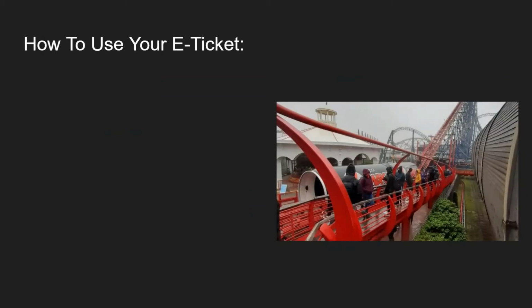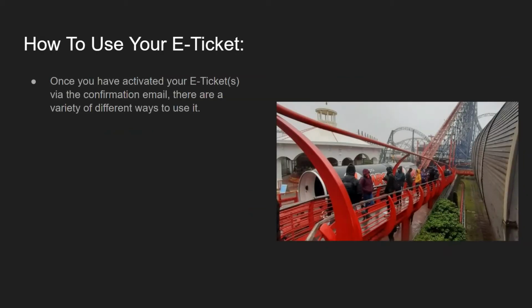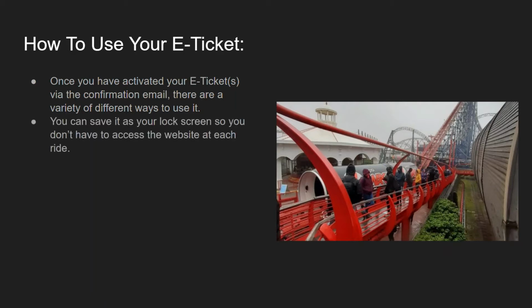So for how to use your e-ticket, once you've activated your e-ticket or e-tickets via the confirmation email you receive after you've booked, there are a variety of different ways that you can actually use the e-ticket. So one of the ways is you can save the QR code as a lock screen, so that every time you turn your phone on, you can just scan it there and you don't have to open your phone and get onto the website to use it, which can be a little bit of a pain.